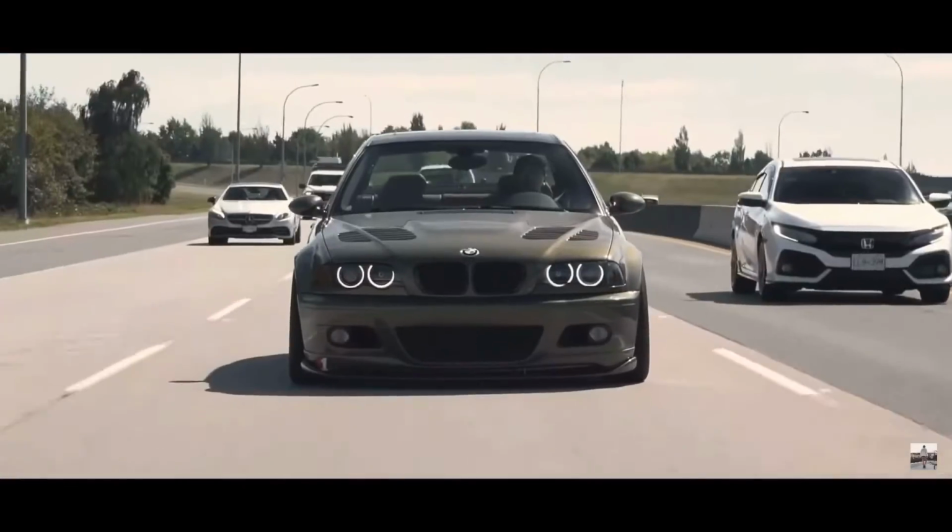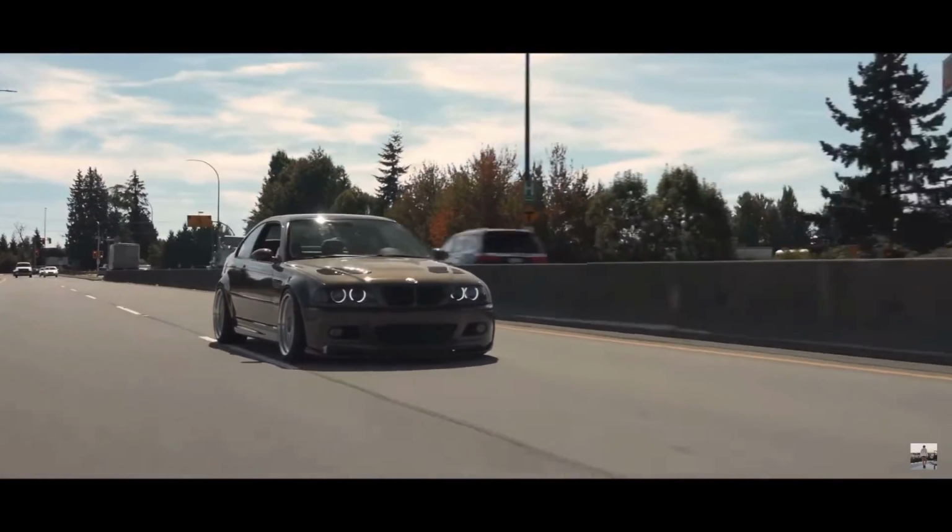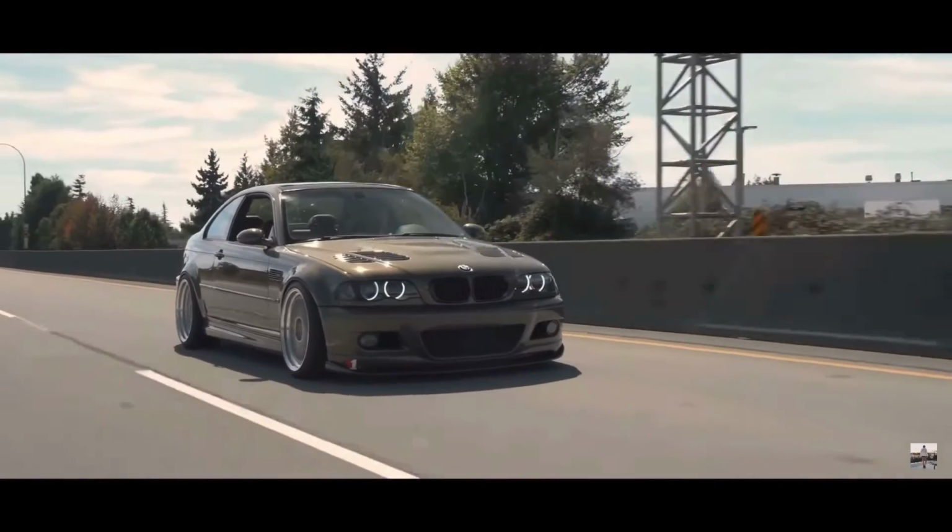And to be honest, these last two cars, it's kind of personal preference which one you want to go with. Like, if you like the E46 better, go with that. If you like the E36 better, go with that. I personally recommend the E46 just for power purposes and potential.